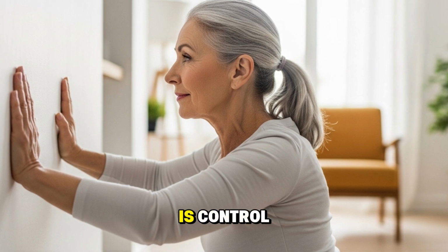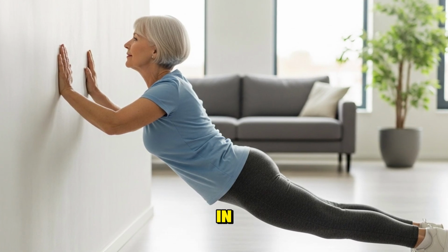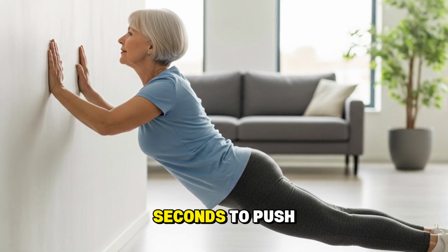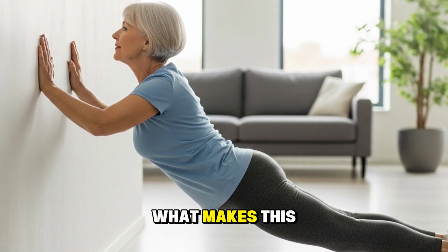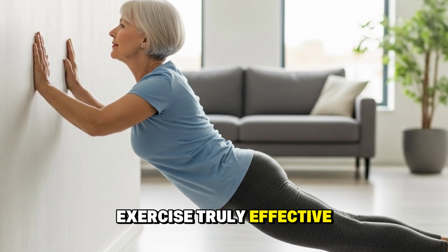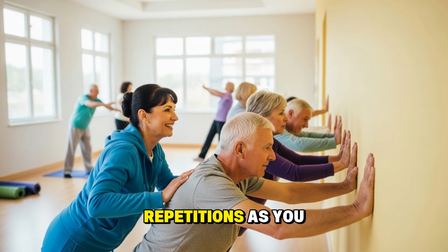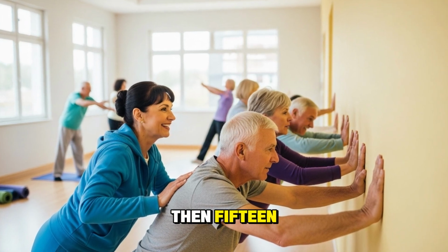The secret here is control. Take 2 slow seconds to lean in, hold for a few seconds, and then take another 2 slow seconds to push back out. Moving slowly is what makes this exercise truly effective. If you're just starting out, aim for 5 repetitions. As you get stronger, work your way up to 10, then 15.